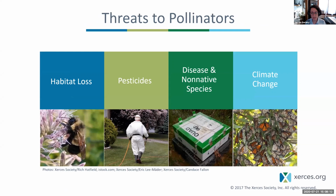Many species of pollinators are declining. There's a variety of causes for that. Some of the key risk factors for pollinators are habitat loss, pesticide use, diseases in non-native species, and climate change. And we've already talked quite a bit in previous webinars in this series about habitat loss, which is really a central driver of pollinator declines across many different groups of animals. But today we're going to talk more about pesticides specifically as a threat to pollinators. And again, I'll talk about why pesticides pose risk to bees and other beneficial insects. And then Amanda is going to talk about how you can use IPM to better protect pollinators and manage pests.